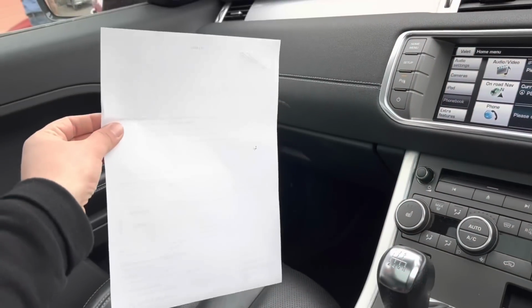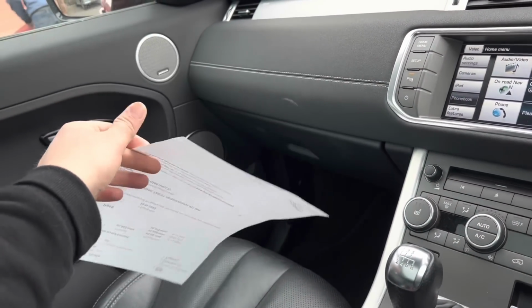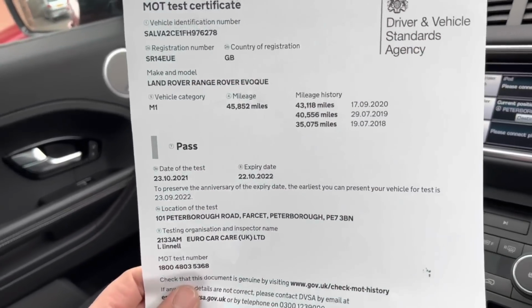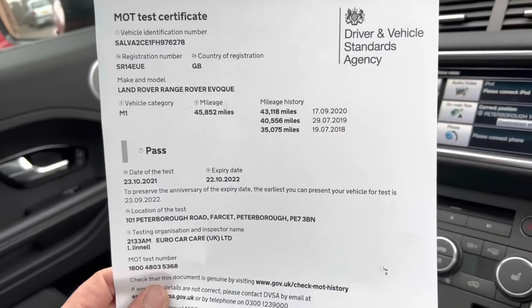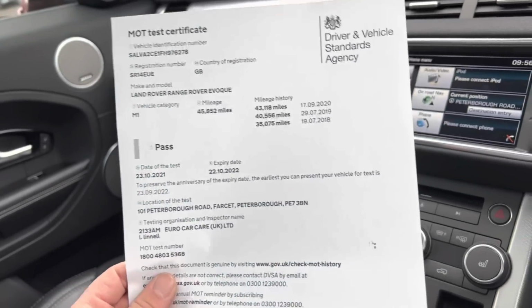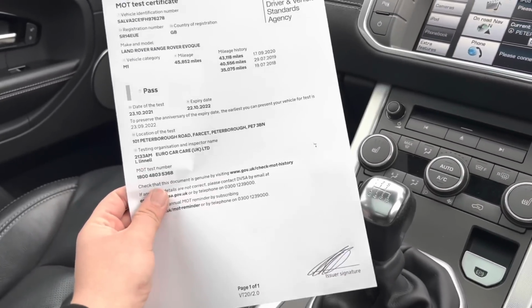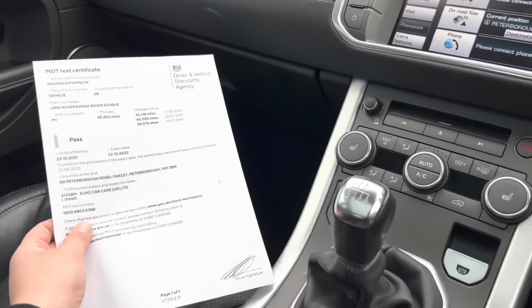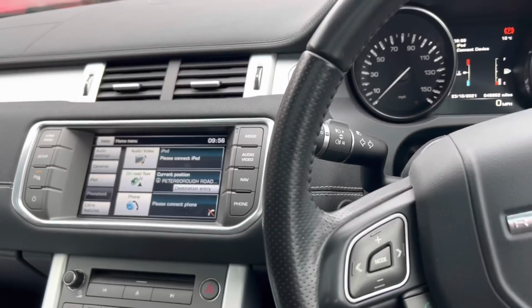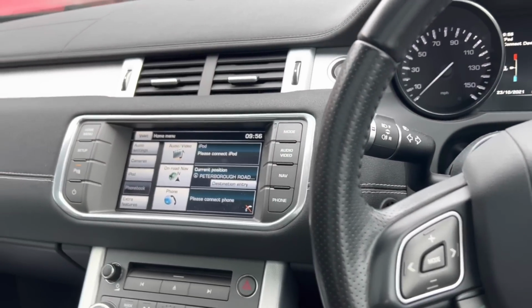So what do we reckon then? Pass or fail? And it's a pass. So as you can see, last year 43,000 miles. This year, obviously, today 45,000. So it's not hardly done any miles. This is obviously Saturday. I've got the car booked in for wrapping on Tuesday, then get the tints done and obviously detail it inside and out, and then we'll do a little drive in the car.